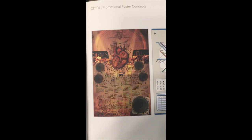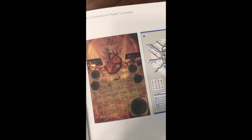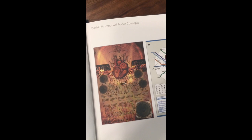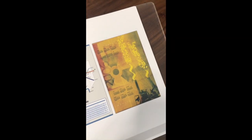What you're looking at right now were some poster design samples for a contest we put together as an agency or as a bunch of designers. I'm not saying that right. A bunch of designers at GSW entered this poster contest for, I think it was CD 101, and these were a few of my submissions or designs.